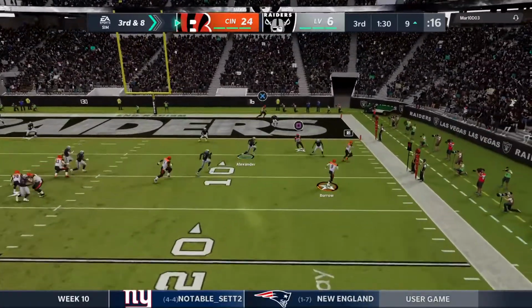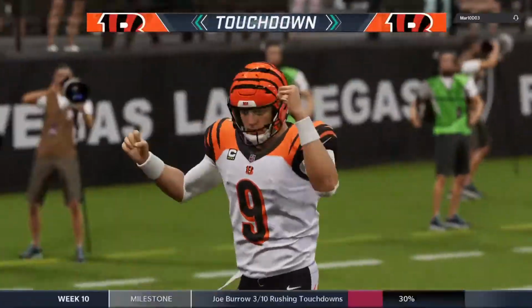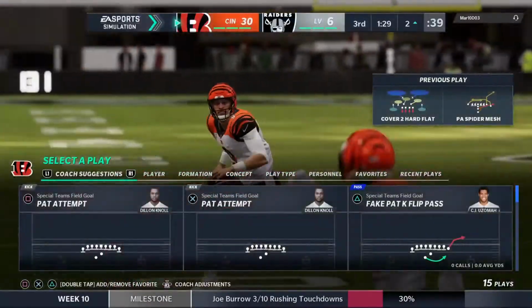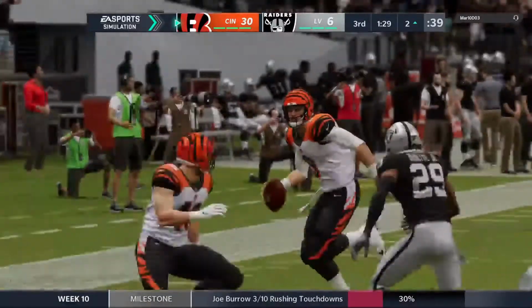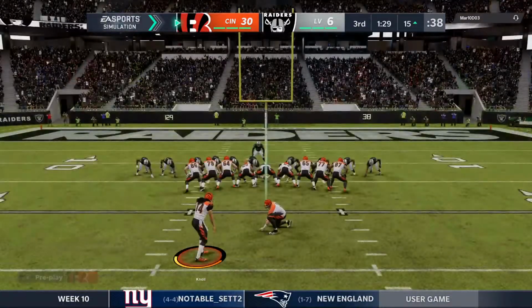Rolling to his right. He can run for it, and he'll take this into the end zone for a Bengal TD. Joe Burrow, his 2nd touchdown of the afternoon, and the Bengals add on to their lead. The kicker on for the extra point.